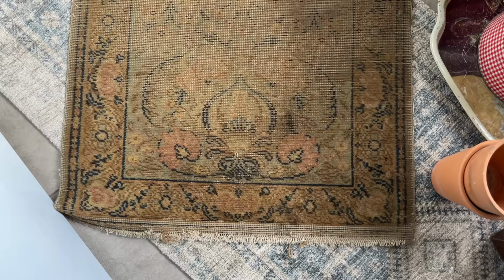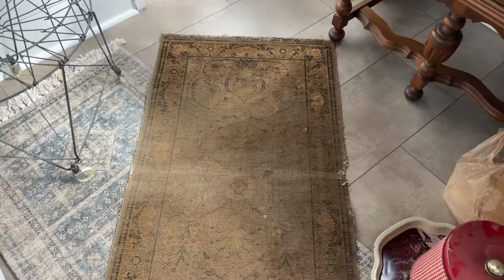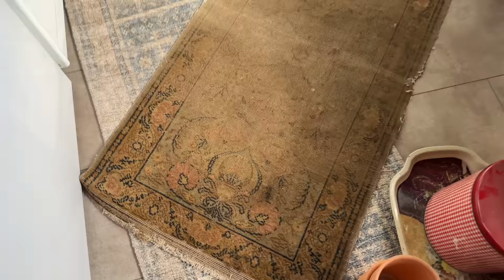Let's see. So also at the barn sale, you already saw, well, you will see, the rug. I got a rug, a very old rug, and she only charged me $2 for it. It's so beautiful. I'll show that to you right now, and then kind of how I'm cleaning it and preparing it to put in my house.